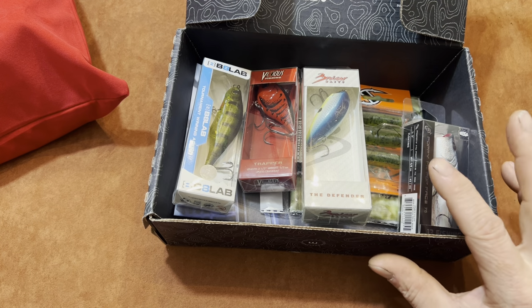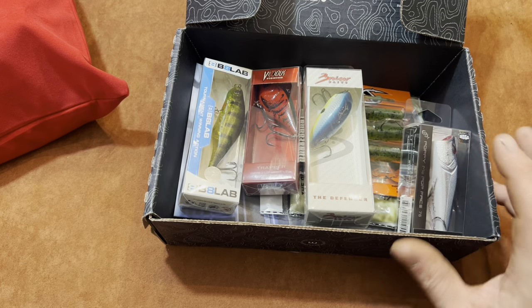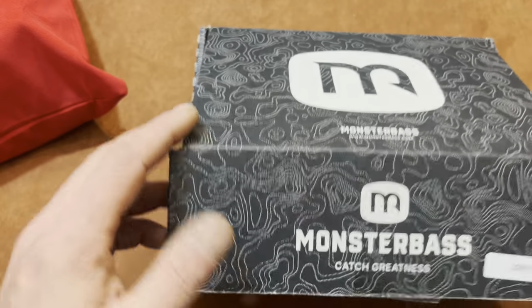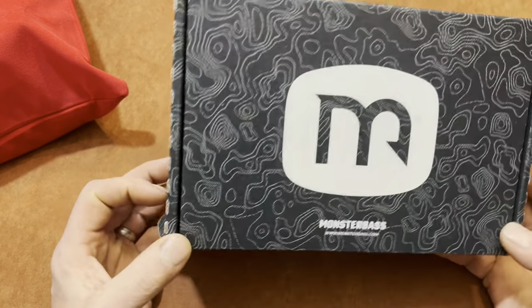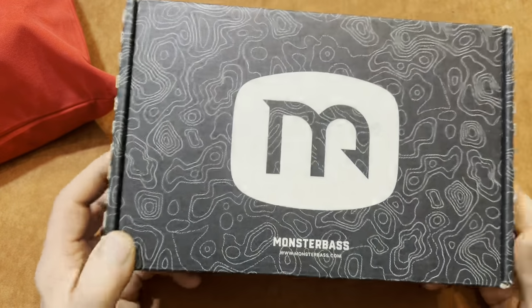Only way this would have been better is if there was a bladed jig in here. Some type of bladed jig, a Thunder Cricket, one of the cheap Z-Man chatter baits, something like that would have just rounded it off. It would have been untouchable. Just that little bit. I mean, yeah, you're talking about a $4 or $5 bait, but, you know, very nice.